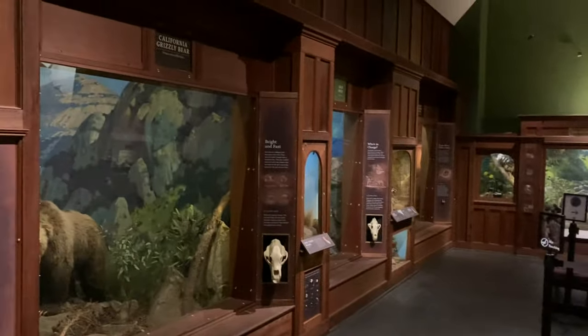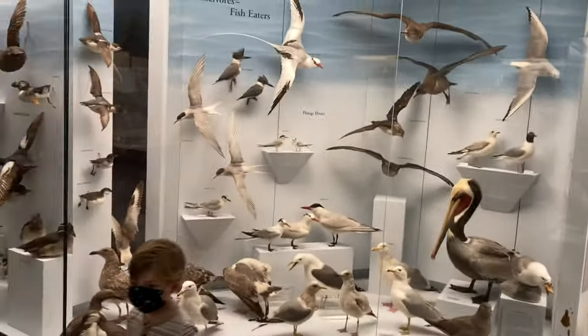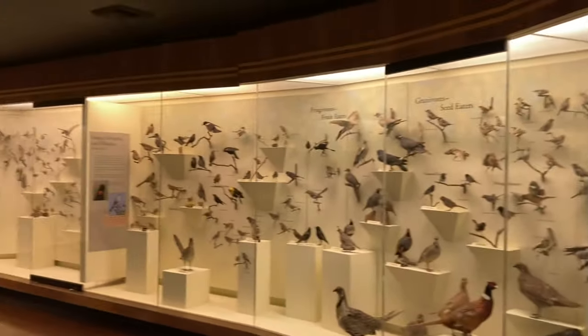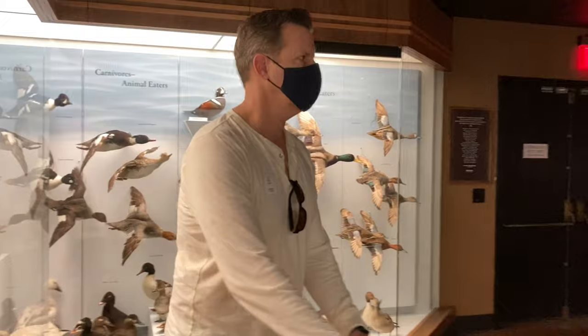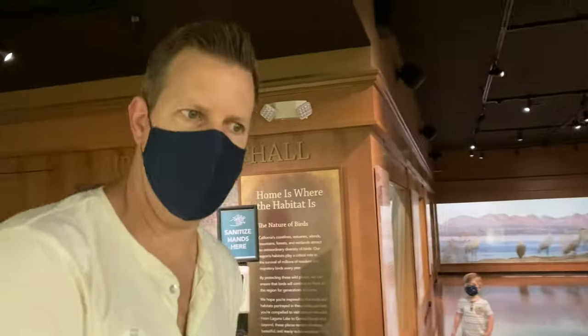Definitely worth coming to. Look at this room full of birds. This is seriously like the coolest museum I think I've ever seen. Honestly, it is. Every single bird of California is here. Robert, are they missing any? Did they get all of them? I think they were missing just three. There are three birds that they do not have in here.